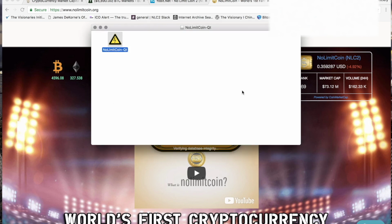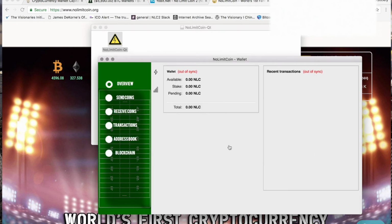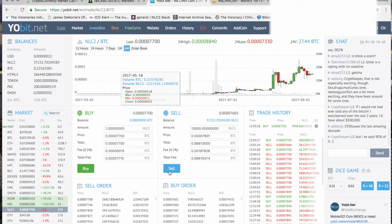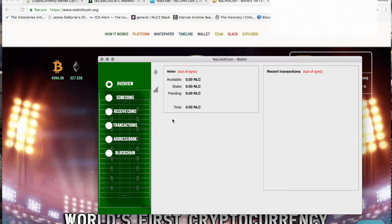The perks of having a wallet is that you can put it onto a spare computer that you don't really use. You can transfer your coins from Yobit, which is an exchange, over to your NLC2 wallet like this. Transfer your coins here. So it's out of sync right now, but when you first download it, you let it sync, so it's all matched up to the actual server. You then send your coins here, and by keeping this wallet open, you participate in the network, the NLC2 network.